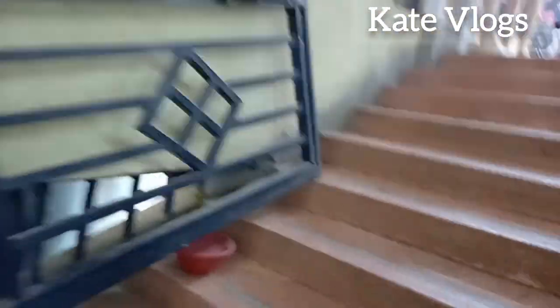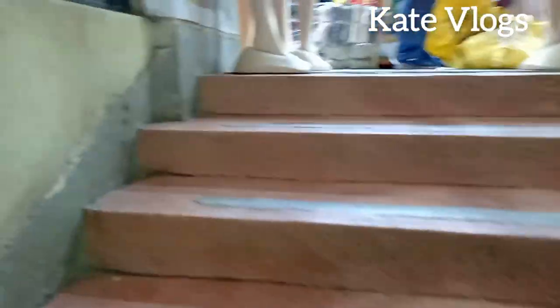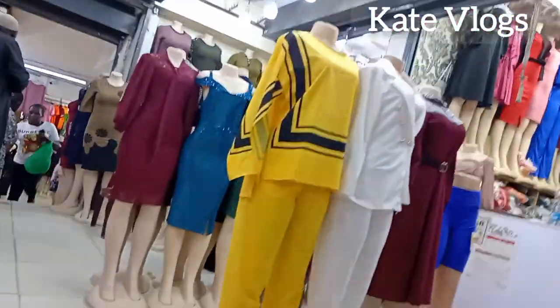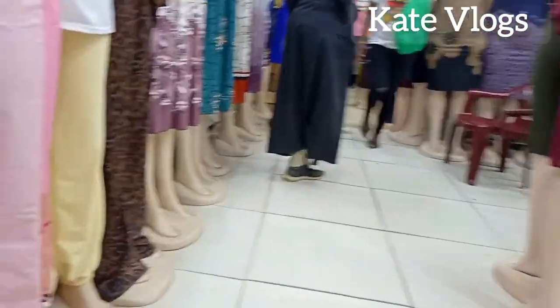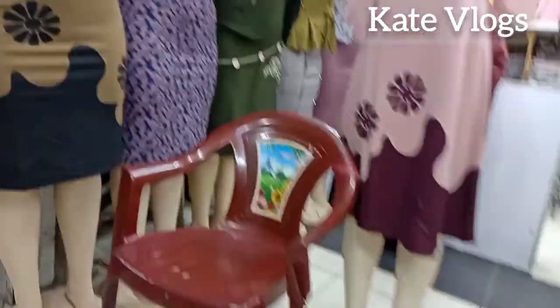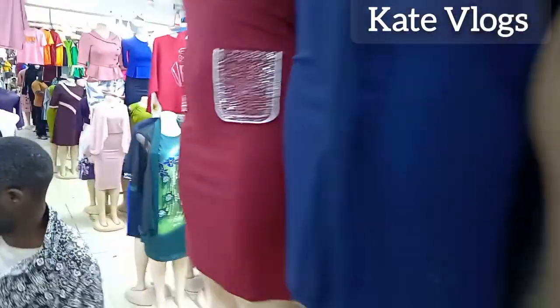If you are not aware, Eastleigh is in Nairobi, Kenya, and this is where we get a lot of wholesale clothes, like the ones you're seeing on the screen. So I will take you along with me so that you can also learn and know how much you might need to start a wholesale shop in your area. So please sit back, relax, get some popcorn, and let's start this video.